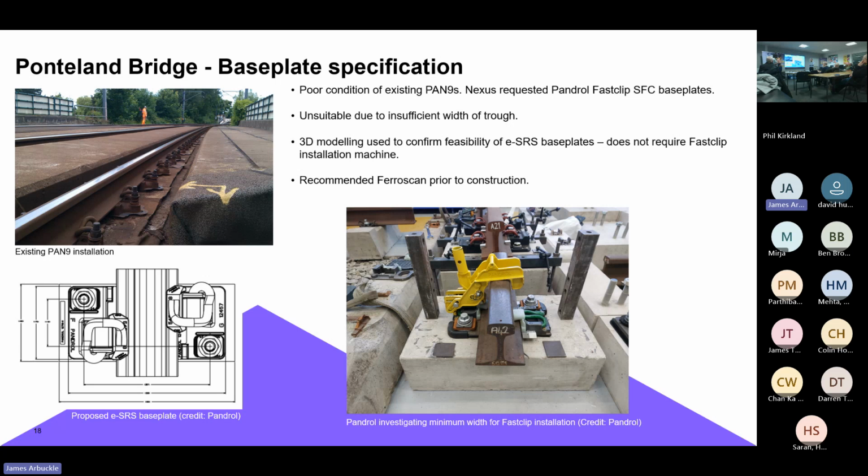Something that came out when we had a look at the as-built drawings that we had available and also the CAD data that Pandrol provided to us was that the bolt holes from the PAN 9s and the ESRS base plates didn't line up. And therefore, there was an increased risk of striking rebar on the bridge during the construction process. So what we recommended was that a Ferroscan was carried out prior to any construction work just to reduce the risk of striking that rebar.